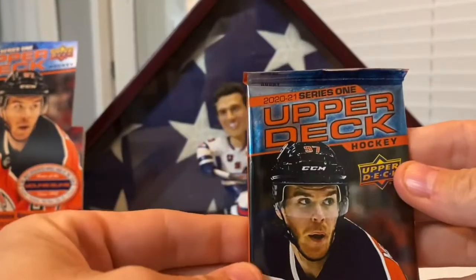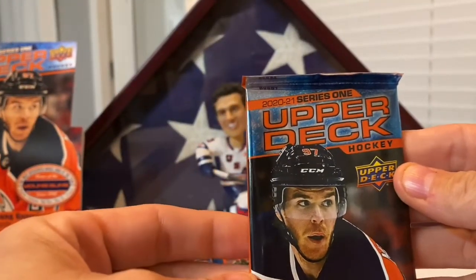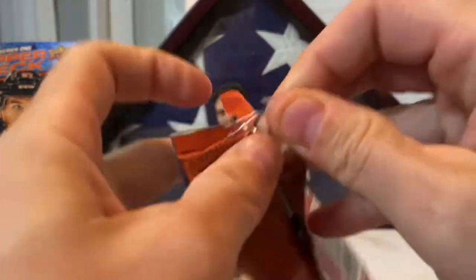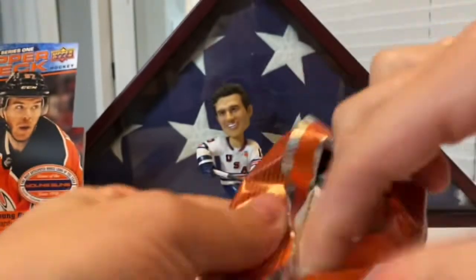First pack of 2021 Series 1 Upper Deck Hockey right here, adorned by Connor McDavid on the front.